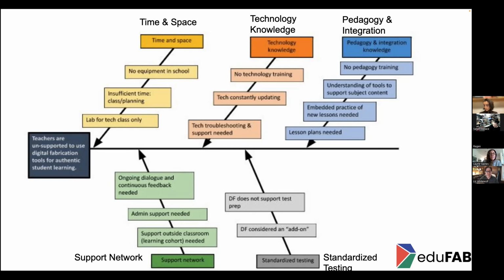So I came up with this fishbone diagram, and a fishbone diagram is basically all of the challenges that lead towards my problem of practice. And I took it from a teacher's perspective. Really, what are we doing for the teachers? How are we supporting the teachers? How are teachers expected to use this? How are they empowered to use these? Are they prepared to use these tools? And really the challenges that I saw were time and space as a big challenge.